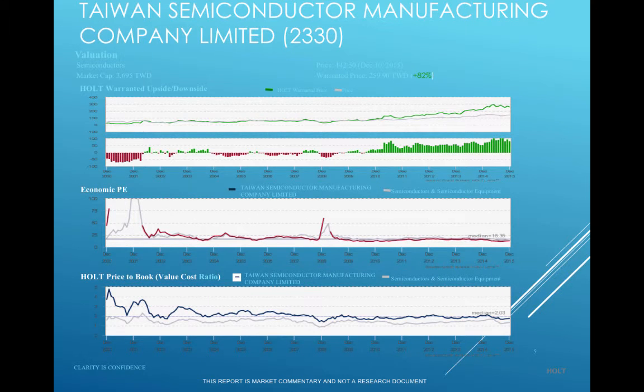Looking at these valuations, and seeing as how this company's stock price has hovered around the HOLT-derived price up until mid-2009, we can see that this company is currently undervalued. Therefore, I recommend a buy for Taiwan Semiconductor Manufacturing.